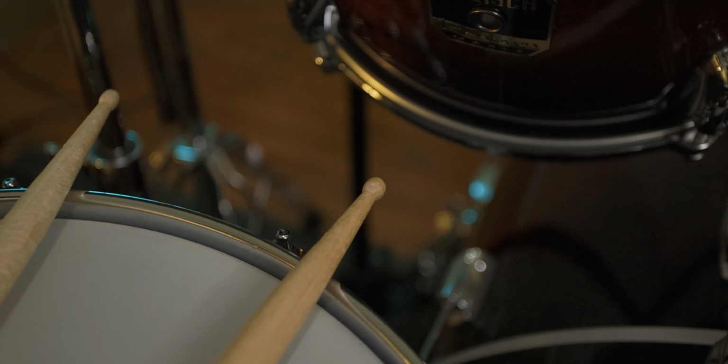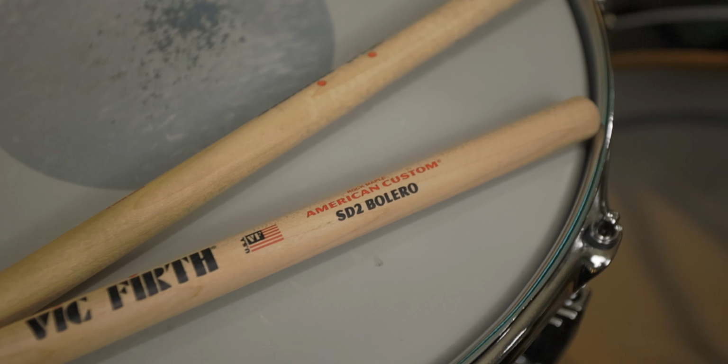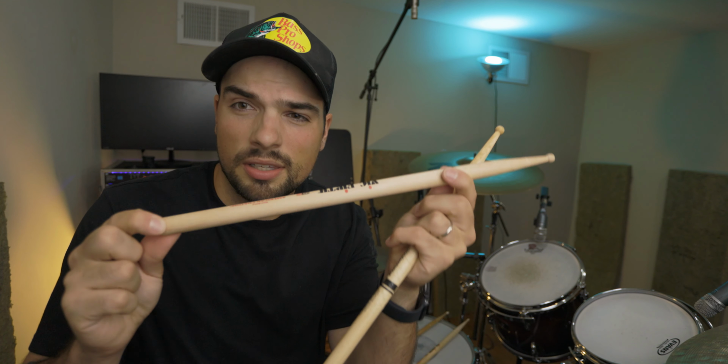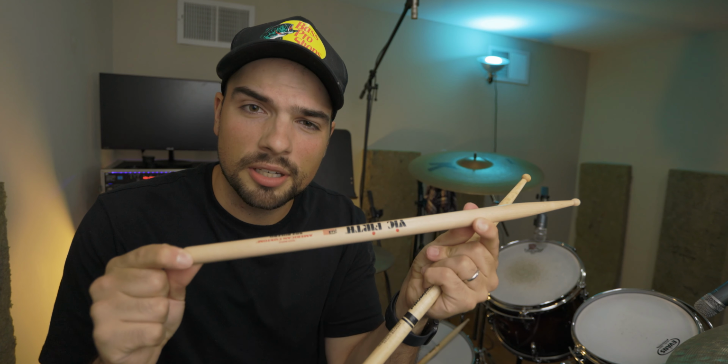Another thing I really enjoy about these is the beaded tip. It provides a certain tonality, and it also helps with the rebound. Before I got these, I used these ProMark drumsticks that have the beaded tip, and they had good rebound, but these just felt a lot better to me. I just said rebound like 25 times.